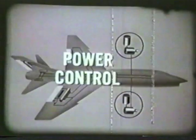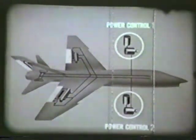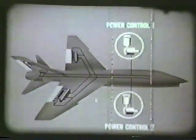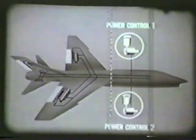This concludes the section on the utility hydraulic and pneumatic systems. Next, the power control systems. Two independent hydraulic systems, Power Control Systems 1 and 2, provide power to actuate the Crusader's control surfaces. Each system has its own reservoir and is powered by its own variable volume engine-driven pump, developing 3,000 psi.